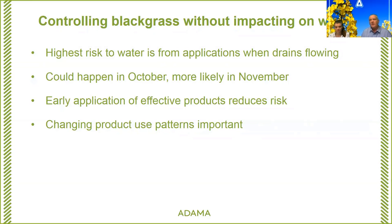If we want to give us the best opportunity to control blackgrass, obviously without impacting on water, I've made the comparison with the cereals programs. We're now using components, we're now using stacking, we're now using sequencing. What I would like to see happen is, where feasible, we get the most effective active ingredients on blackgrass applied outside the window where the risk is highest to water. And that is primarily after drains begin to flow.